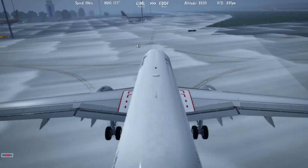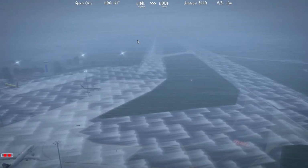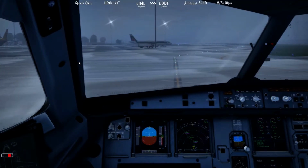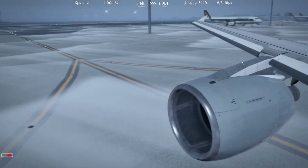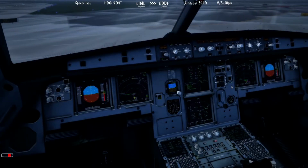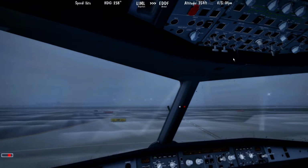Hold on. What am I supposed to be at? Oh yeah, I should be taxiing to the right here instead. Nice. We just did a three-pointer. That's the term. It's fine. Put on the terrain radar for both sides. Transponder set to TARA. Wing lights go on.